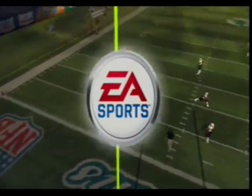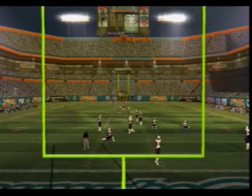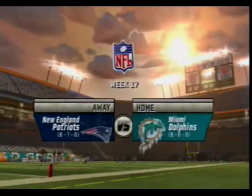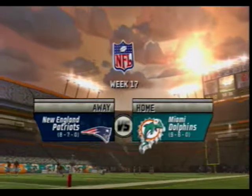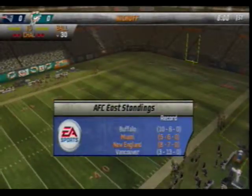And welcome to Dolphin Stadium in Miami. We're here today for this AFC East duel as Miami squares off against New England. Both teams have taken the field, and let's see what happens now as we're ready for the kickoff.